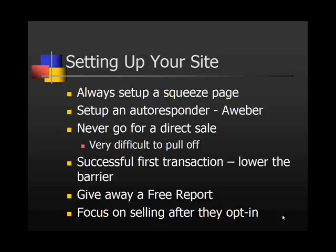And basically, a squeeze page, for those who don't know what I'm talking about, is just a very simple short page that asks for your name and email address, or just your email address, in exchange for something for free. You basically give them a free guide, or sign them up to a free newsletter or something, in return for their email address. So always set up a squeeze page and sell on the back end.